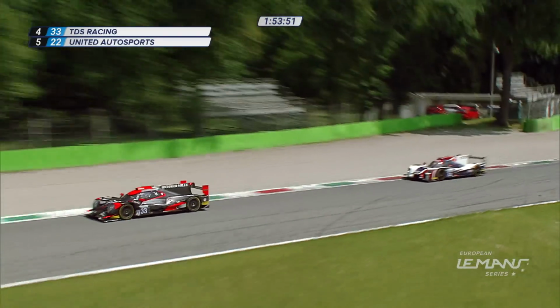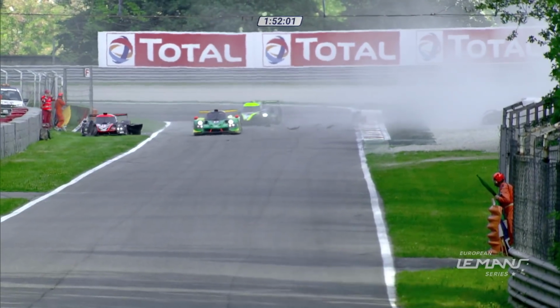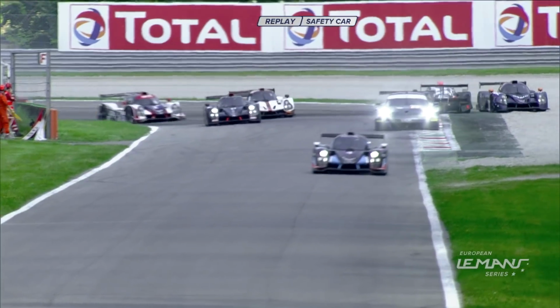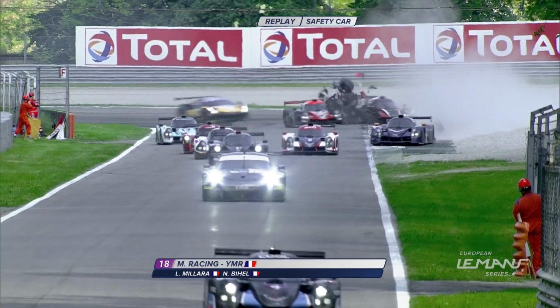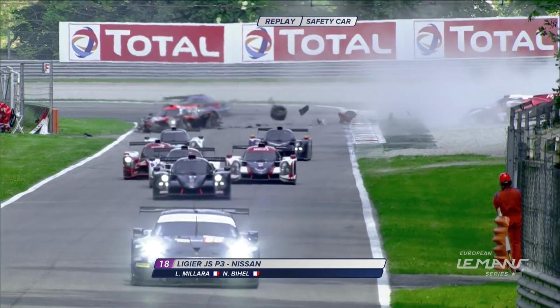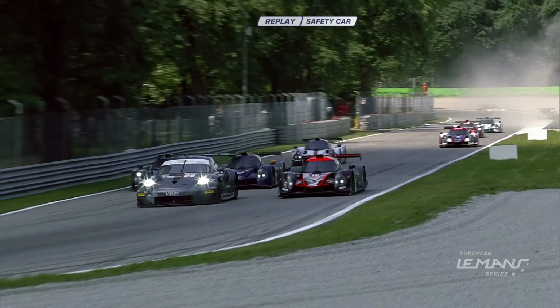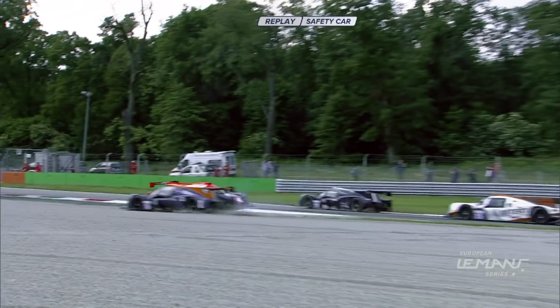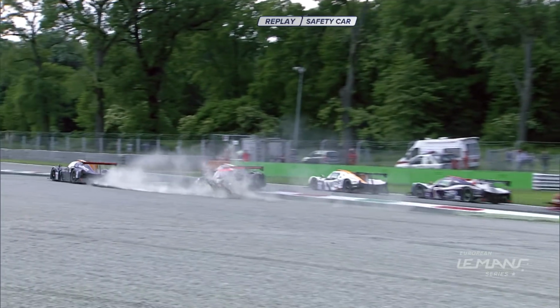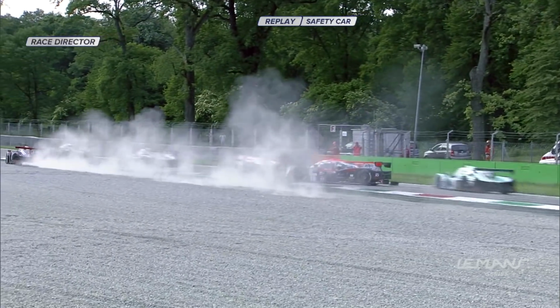Safety cars often give overtaking opportunities, but they can lead to drama, as at the Lesmos. Contact between 2 cars going round the slow Euro International machine left the 18 YMR car in the path of 80 Racing's number 9. With nowhere to go, there was huge contact, all because of one car not making a quick getaway.